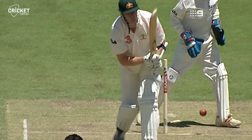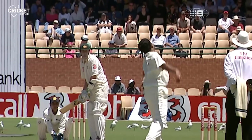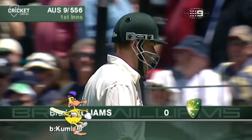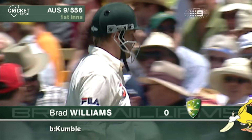Absolute ripper. That's the one to bowl. Brad Williams just thought, oh, that's a wrong un, and I'll whip that down somewhere over mid-on. Unfortunately missed it. Well deserved from Anil Kumble. He's toiled away very hard, long on a flat wicket. He's got Brad Williams for a duck. 9 for 556 Australia.